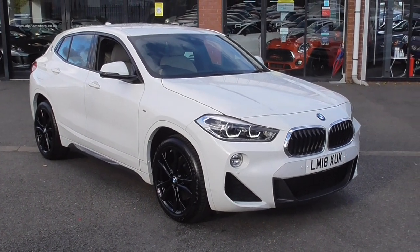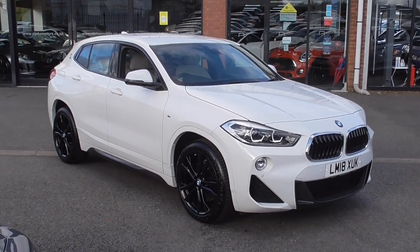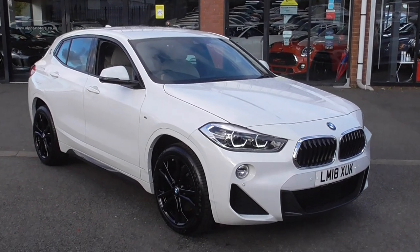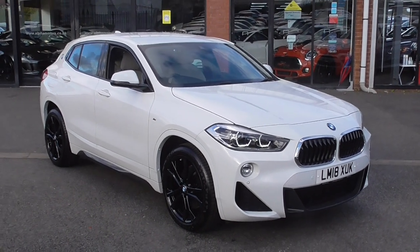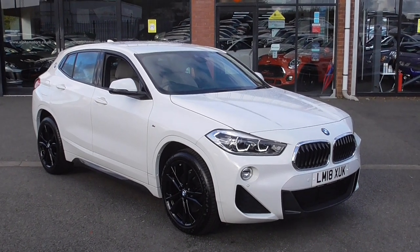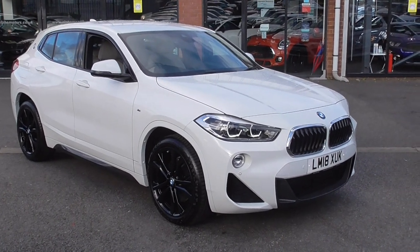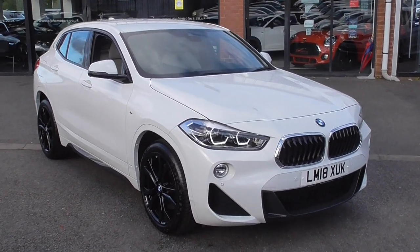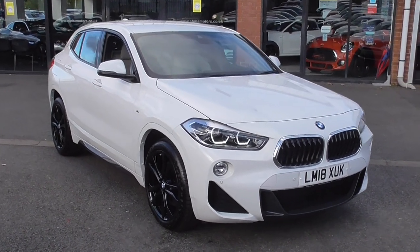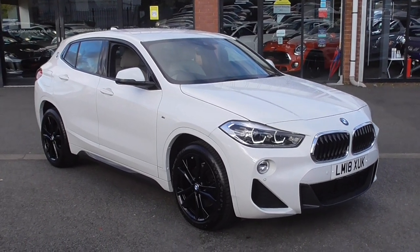My name's Dominic and today I'm excited to show you around this lovely 2018 18-plate BMW X2 S-Drive 20i M Sport. Now, the X2, in my opinion, is a fantastic looking vehicle, nice and spacious inside, very aggressive as it looks very angular. This is the M Sport model, so obviously you get that slightly more aggressive body styling. So a more pronounced front and rear bumper, a nice side skirt. We're riding on those lovely gloss black alloy wheels. Those have only recently been powder coated and are like brand new.